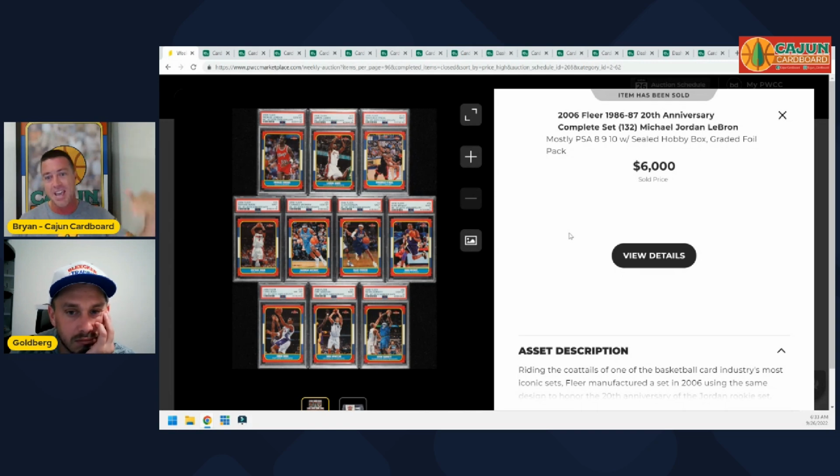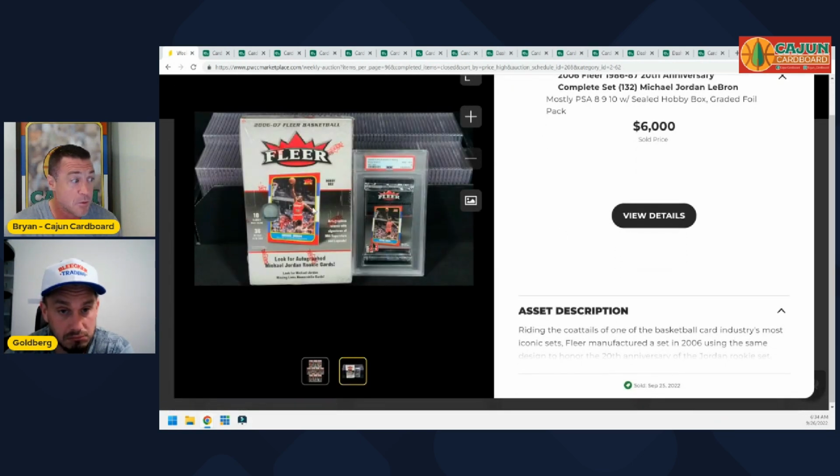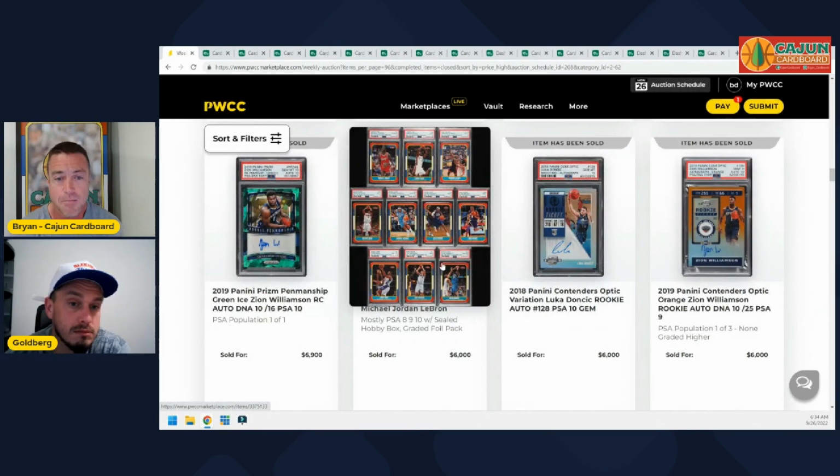So it's PSA 8, 9s, or 10s. It comes with a sealed hobby box, which is cool. It also comes with a graded foil pack, which I think is pretty cool. And if you click down here, you can see that. So it comes with the box. It comes with all 132 cards, PSA slab, and it also comes with a sealed pack, PSA 8, which I don't know how much value that adds. $6,000. I think that's pretty cool. The Jordan's a PSA 10, by the way. Pretty cool stuff there. For sure. Yep.